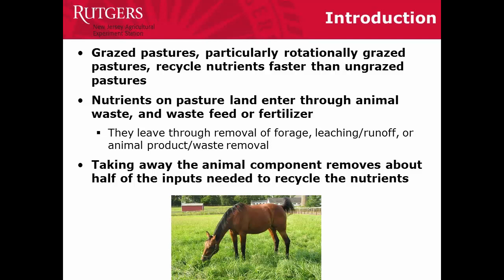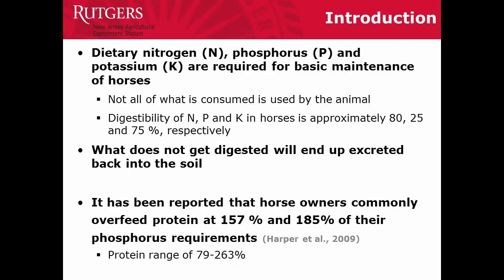So if you take away the animal that's grazing here on the pasture, you actually take away half of the inputs and outputs. A lot of people feel like it's just all output, but they're taking in a lot as well. So we have to think about it from a dietary standpoint, and a little bit was talked about previously, and even this morning if you were here for Jesse Weir's talk.